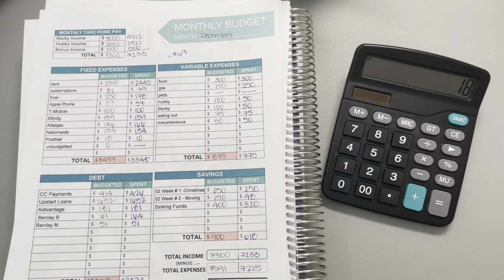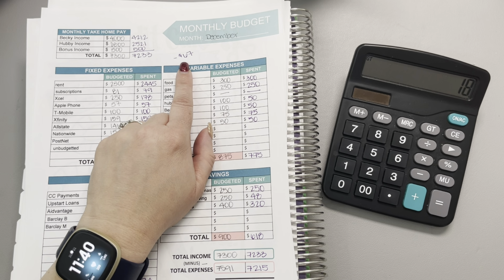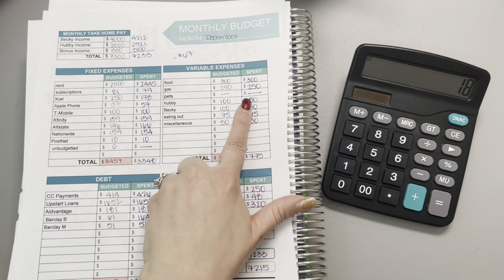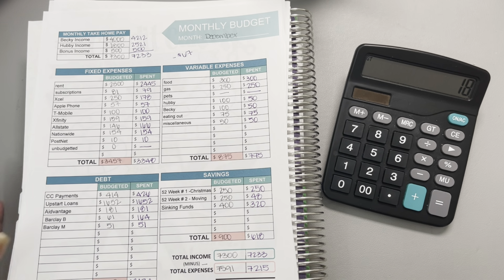And I think that had a lot to do with the fact that we brought in $67 less, but we saved $100 here in our personal funds. So we just kind of adapted.